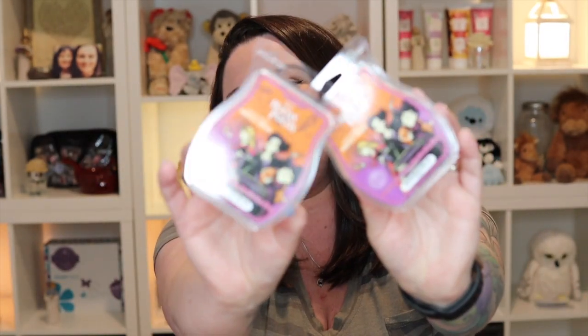I also got through at least 2, there's probably a couple more in here, a couple bars of my beloved Hocus Pocus. I know, I'm still obsessed. This one you can't get anymore. It is in my club. It is so good. And actually right now I have, is there another one? There might actually be another one in here. Yep, there she is. So 3 total bars.